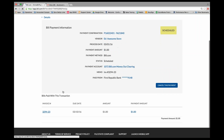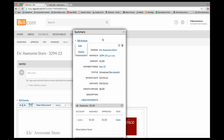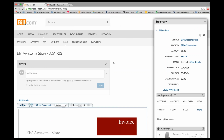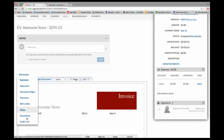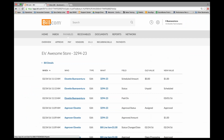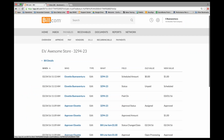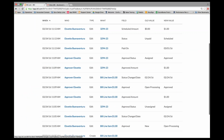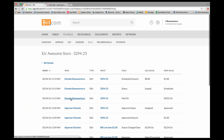Okay, and then if you click on the invoice, you can take a look at it again too here. And there's bill details here, and you can also audit as well here. And this one has more details on what actually happened on this bill. There you go. I'm going to go back to Payables and click on Payments.